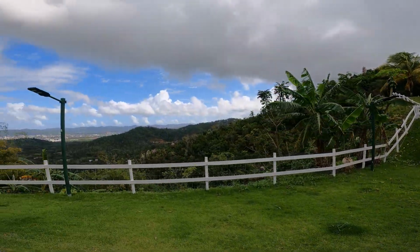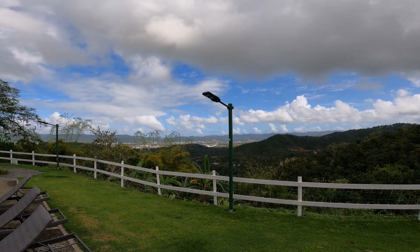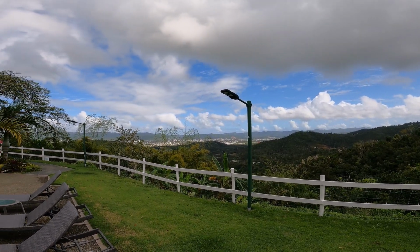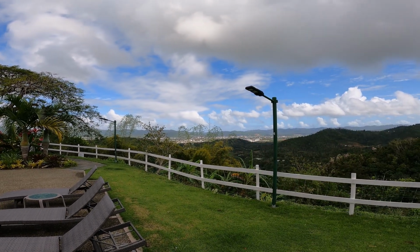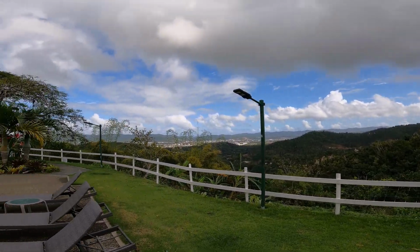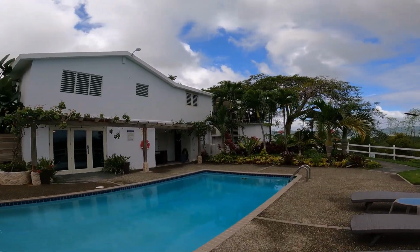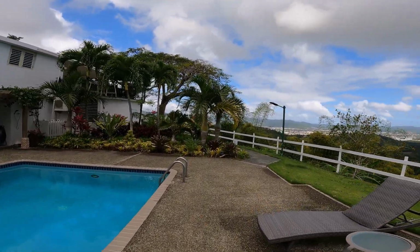Back here, I don't know how big you can see this with this lens, but that's the city of Caguas. So if you were to go straight over those hills there, it would take you to San Juan, or you can go right down the valley and that would take you out to Palmas and the east side of Puerto Rico. So this property is very centrally located. It's a great location, very quiet neighborhood.